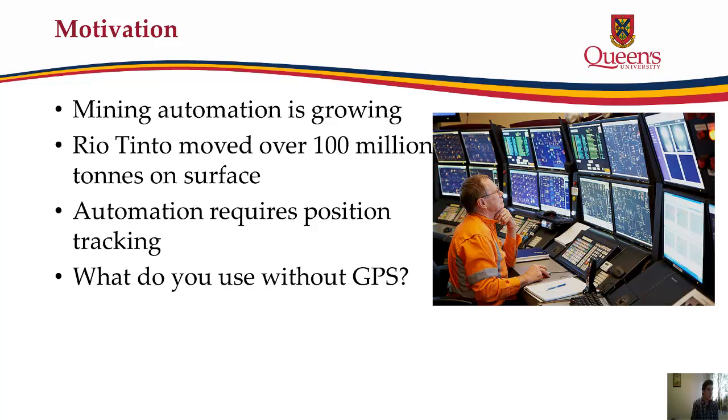On mining automation, Rio Tinto, for example, has now moved over 100 million tons of rock on the surface in automated hauling vehicles, and they're really pushing for what they call the mine of the future, quote unquote. So within big businesses and big mining companies, there really is a push towards more mining automation. But as I said before, this all requires some kind of position tracking.